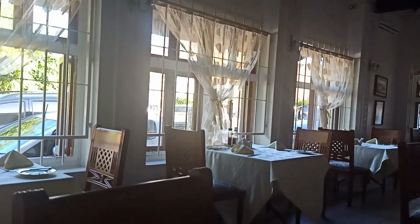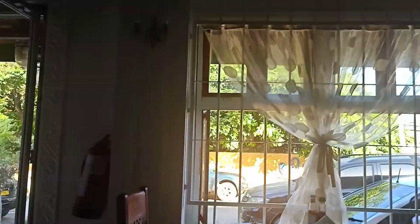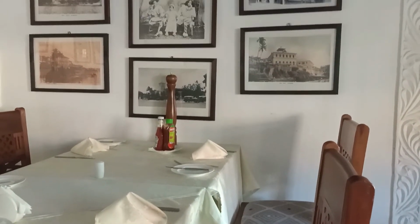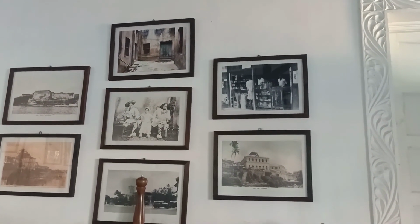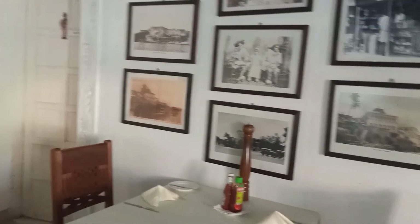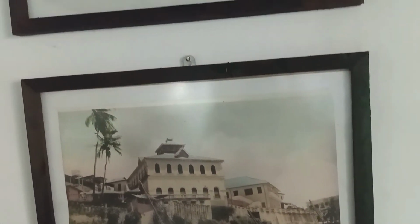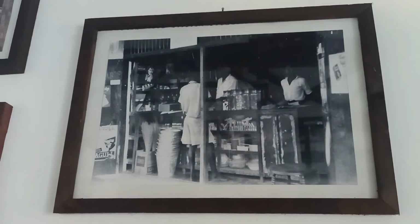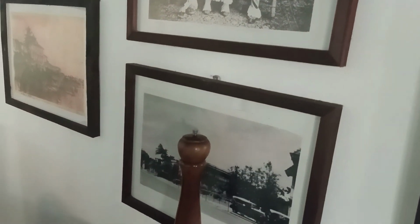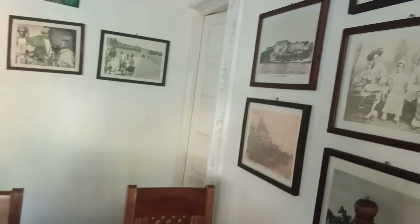The Fort Seafood Restaurant, it's right outside Fort Jesus, is right there. And so this is the vibe of the place. It's really historic. They have all these wonderful photos from Old Town Mombasa and Fort Jesus. Let me show you. Like, this is the Old Port Mombasa. That one isn't labeled. Really awesome.